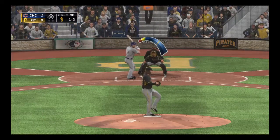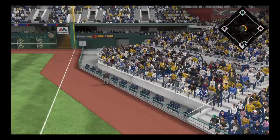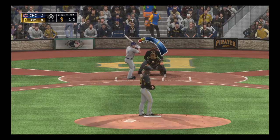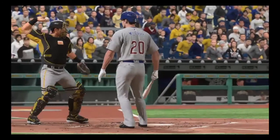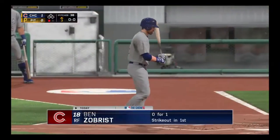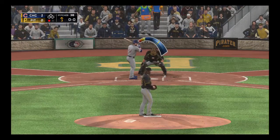Well, he might have just said, look, you're going to have to take this one because you ain't fouling that one off. Good job to spoil that one away, and he stays alive. And he can only battle for so long as he's finally set down here after an 8-pitch at-bat. So one gone in the inning, and that'll bring up Ben Zobrist.